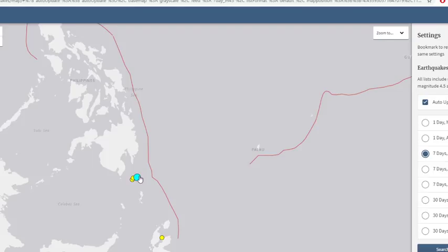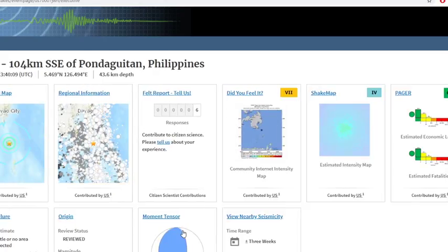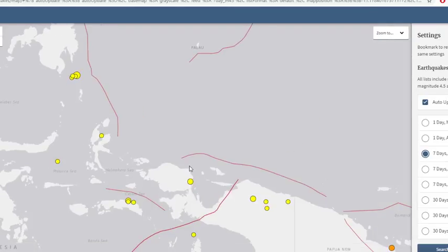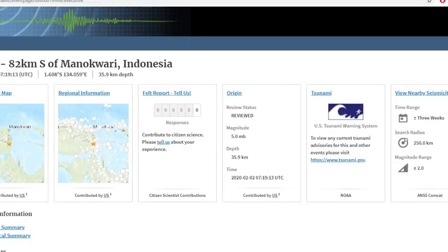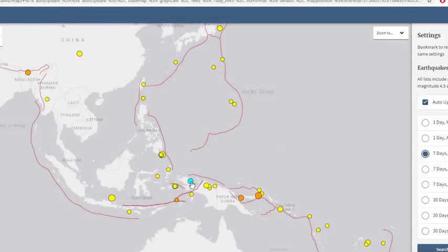This one, very likely thrust quake. Definitely, this is definitely thrust. Depth of 43.6 kilometers. There's a subduction zone here. Not sure how quick this is, but most likely thrust. It's pretty deep, around 35 kilometers.